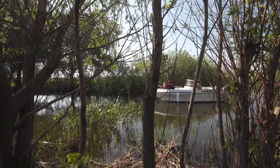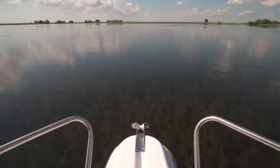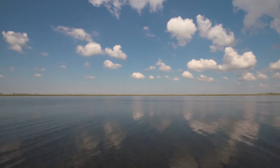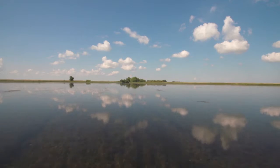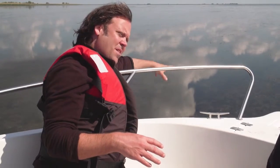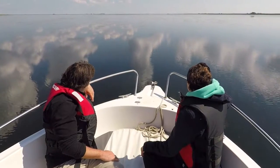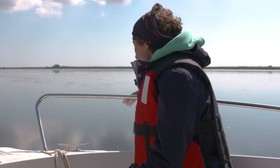Every so often, these isolated waterways emerge from the reeds to reveal one of the hundreds of lakes that form a vast network across the Delta. The water is so clear. You can see all the plants coming up. It's like skimming over a forest. Yes, it's like a forest because now in this period the water is not so hot. The vegetation starts to grow and it's not so deep.